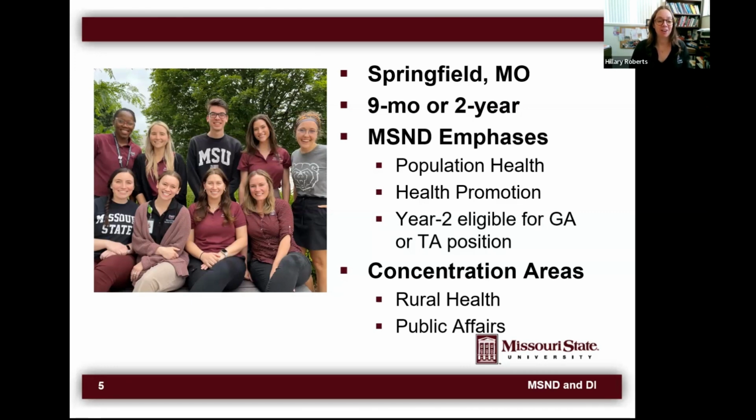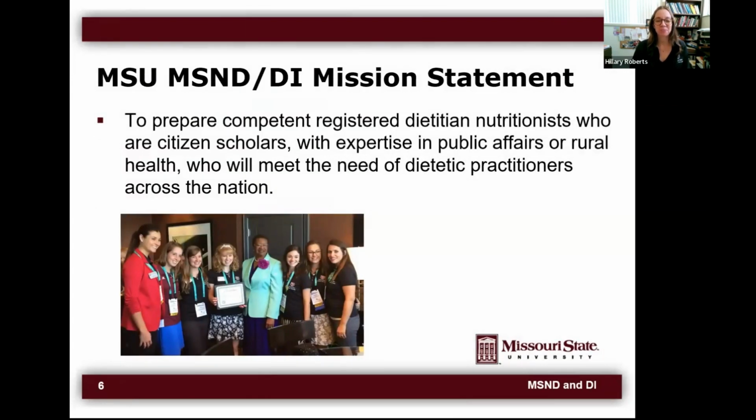This is a picture of our last group of students who either graduated from the internship last May, or many of them are in the master's and will be graduating from the master's program this May. Of these students, all that have attempted the RD exam have passed it first time. So we have a 100% first-time pass rate with our current group.